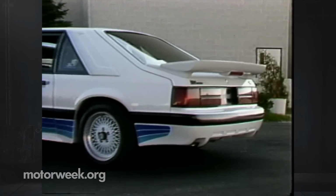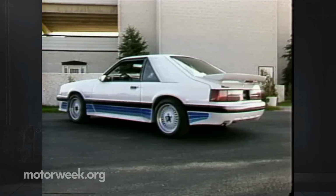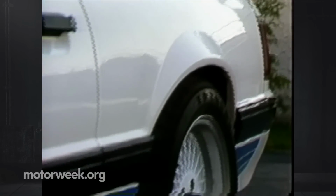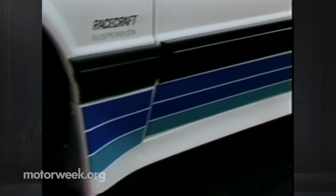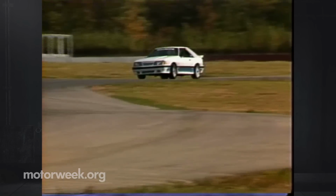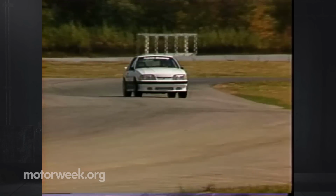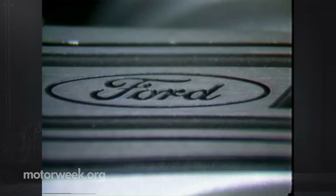Saleen says that this is necessary to keep the rear end steady when the car races and wins in SCCA's showroom stock class. Other body additions include an aerodynamic rear apron, side skirts, a deep chin spoiler, and tricolor racing stripes on the lower body. The Saleen's looks don't announce its presence from 2 blocks away, but they do broadcast loud and clear that this car was built to go fast.